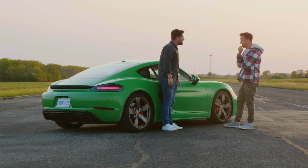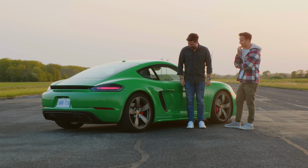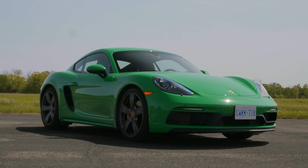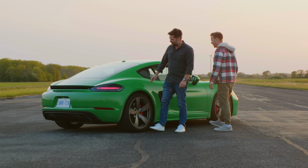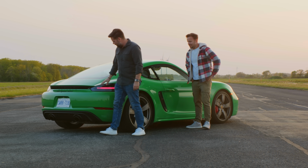Is every car as stunning as this at sunset? I don't know. This green really works for me. This looks like a Gran Turismo selection screen. Yeah, it does. Python green. Yeah, it's really, really nice.